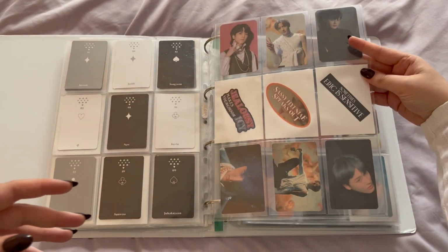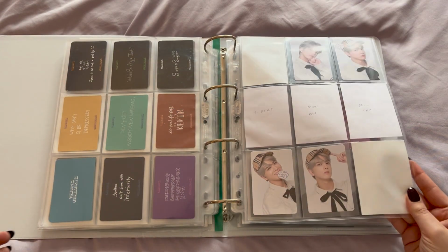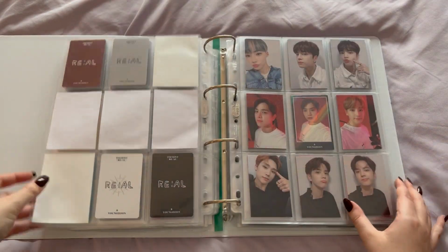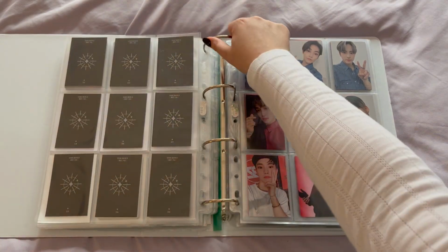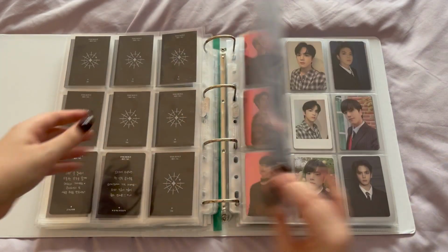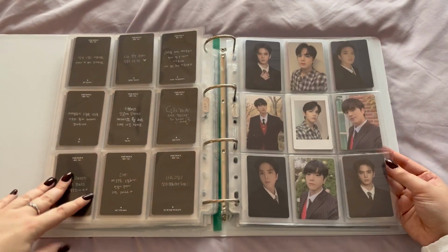and these are Apple Music fan signed from Reveal era, but they match this concept, so I kept them together. And then this is the Real MD, which I'm still missing some cards, but they're massively overpriced. And then the film festival, that's what it's called.